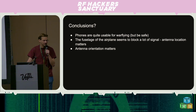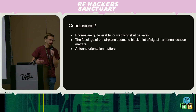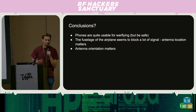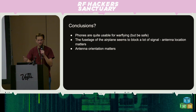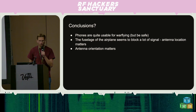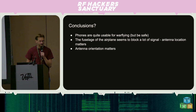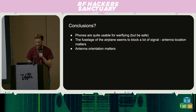So what did we find out? Phones are definitely usable for war flying. So if you're a pilot, or you have a friend that's a pilot and want to go do this, don't think that you have to go set up a big war driving rig. As much as I would love to get a good Busy Signal rig into the back of the airplane and go warfly with it, you can go collect data, have fun, but be safe and don't let the phone distract you if you're trying to collect data while you're war flying.